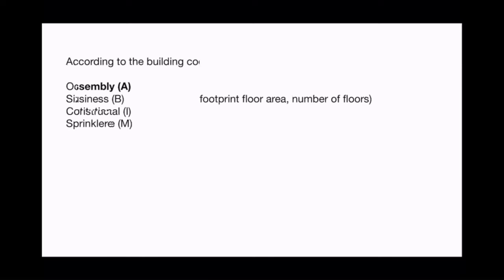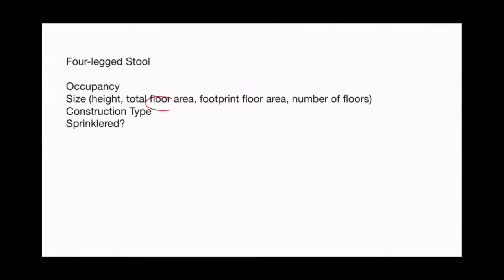Then we have construction type, which is basically how combustible the structure is. So we have type 1A and B all the way up to type 5A and B. As we move from 1A to 5B, we're allowing more and more materials that may burn to become part of the structure. And then finally, we have our status as to whether it's sprinklered and possibly to what standard it's sprinklered. I always say sprinkled, which always cracks me up for some reason.